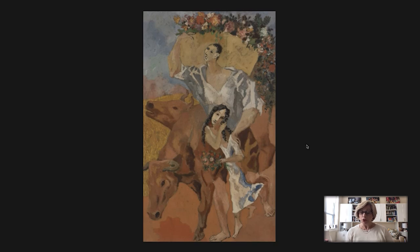It is painted in the soft terracottas, beiges, pinks, and reds of his rose period of 1905-06, when he was still a young, struggling artist. These mask-like faces show his growing interest in African tribal sculpture he had recently seen in Paris.